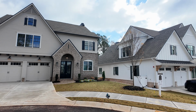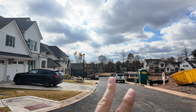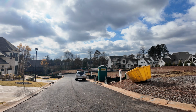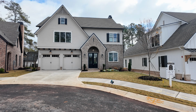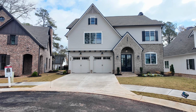Now this is in the Cottages at Keeler Woods, and this is a smaller, more intimate neighborhood. You've got 2 different builders. So you've got Bercher that's building this section here, and on the perimeter it's Elliott Homes. They're a custom home builder, so you've got a blend of different properties. This neighborhood has a nice little dog park, and it's a small little gated community near historic Marietta.